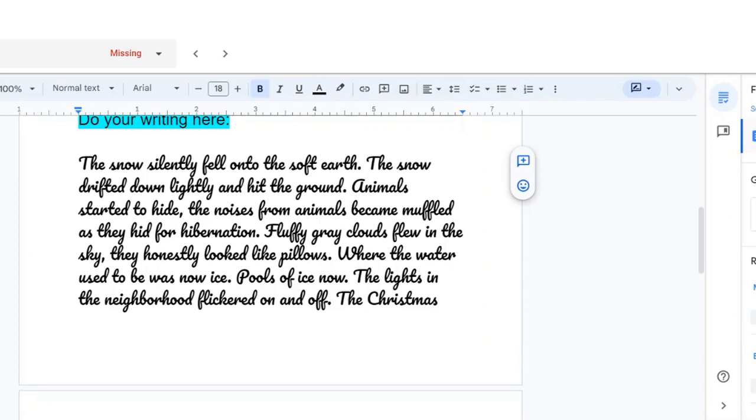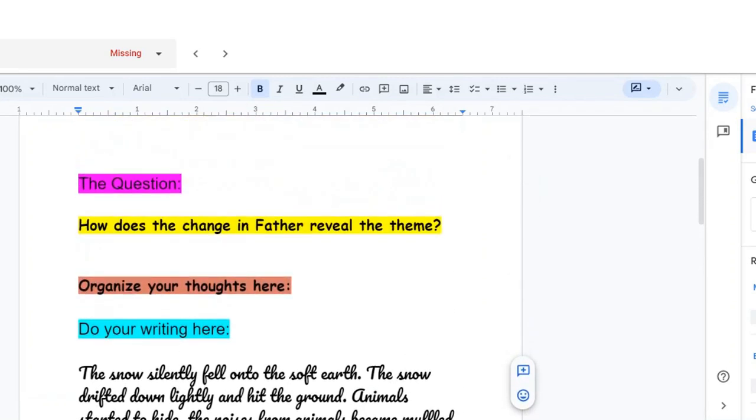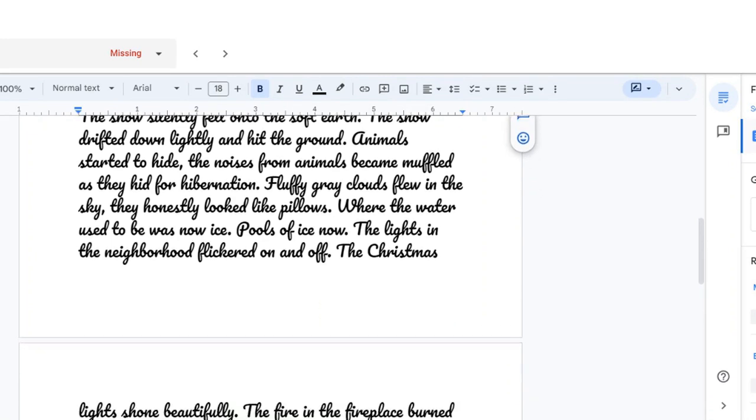And along with all the rigor of reading, we do what I call advanced writing. That's where we write to engage the reader. For example, in the follow-up to the story Stray, they are writing about how father changes in that story. We start out with a background hook to give the reader a picture of the setting. This happens to be Liana's. Listen to this. "And the snow silently fell onto the soft earth. The snow drifted down lightly and hit the ground." And there she goes with her setting.